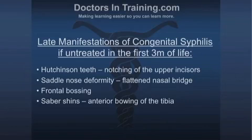And by the way, these are what's called the late manifestations of congenital syphilis. If you know a newborn has syphilis and you treat them very early on, they will not get those late manifestations of syphilis. But take a look at this slide here. What are the late manifestations of congenital syphilis? Hutchinson teeth is one that's not in your book. I guess it is in your book, yeah.